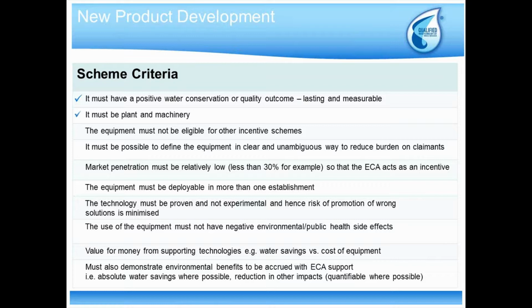For example, there might be products that have components in them that are eligible for other schemes, like the Energy Technology List, which is a similar Enhanced Capital Allowance scheme for energy efficient equipment. So we need to manage these issues. It must be possible to define the equipment in a clear and unambiguous way to reduce the burden on the claimant. Market penetration must be relatively low, less than 30%, sometimes lower depending on the market, so that the ECA acts as an incentive for people to actually invest in the equipment.